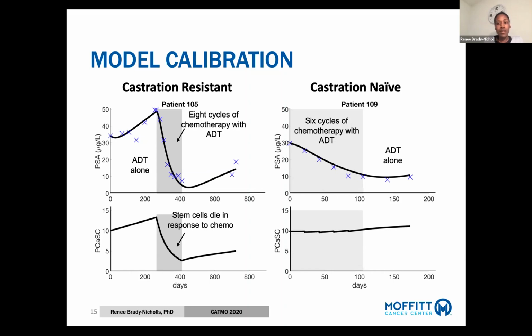Okay. So now that we've calibrated the model and we're satisfied with the fits, we believe that the model is able to accurately describe the dynamics in both of the patient groups. Now we want to go on to simulate different timing of docetaxel to determine when is the right time to give it.